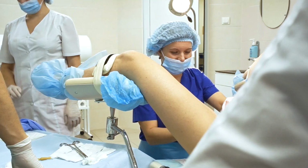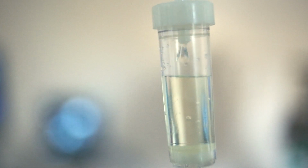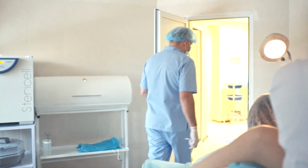We puncture follicles with a special needle in a sterile room under ultrasound guidance. We retrieve follicular fluid and send it to the laboratory. Embryologists study the fluid immediately and check the egg quantity. Then those egg cells are retrieved out of the follicular fluid, washed, and prepared for fertilization.